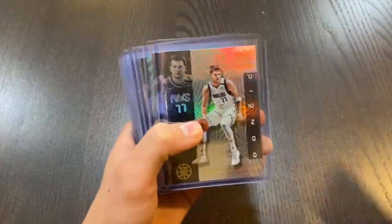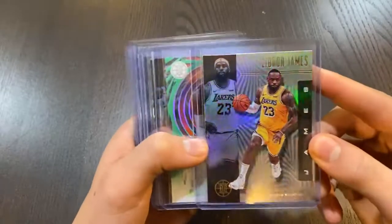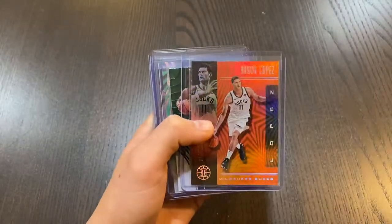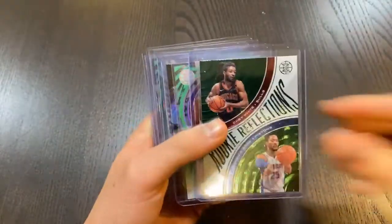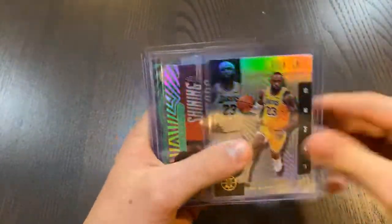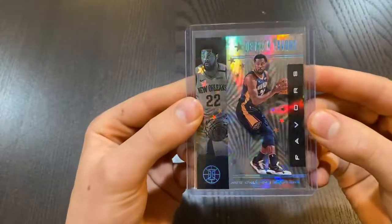Ace of Tate, Luka Doncic, second year, LeBron, Mystique, Trae Young, Emerald, LeBron James, base, first year Illusions, Russell Westbrook, Mystique, Ace of Tate Green, Brook Lopez out of 199 for the Milwaukee Bucks, Ruby Parallel, Coby White, Rookie Reflections, Emerald Parallel, CJ McCollum, Mystique, LeBron, Giannis, Shining Stars, Ben Simmons, Mystique, and our Starlight Parallel, Derrick Favors for the Pelicans.